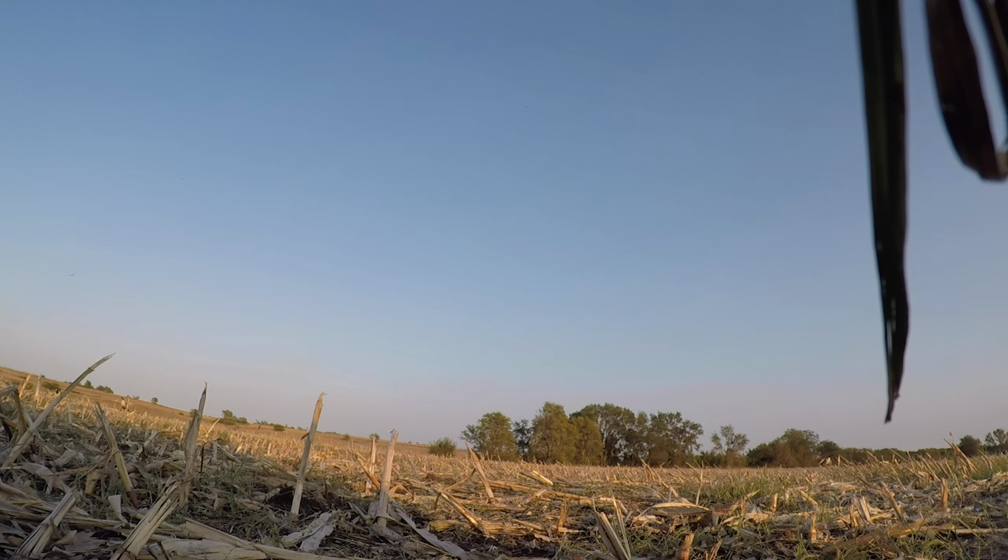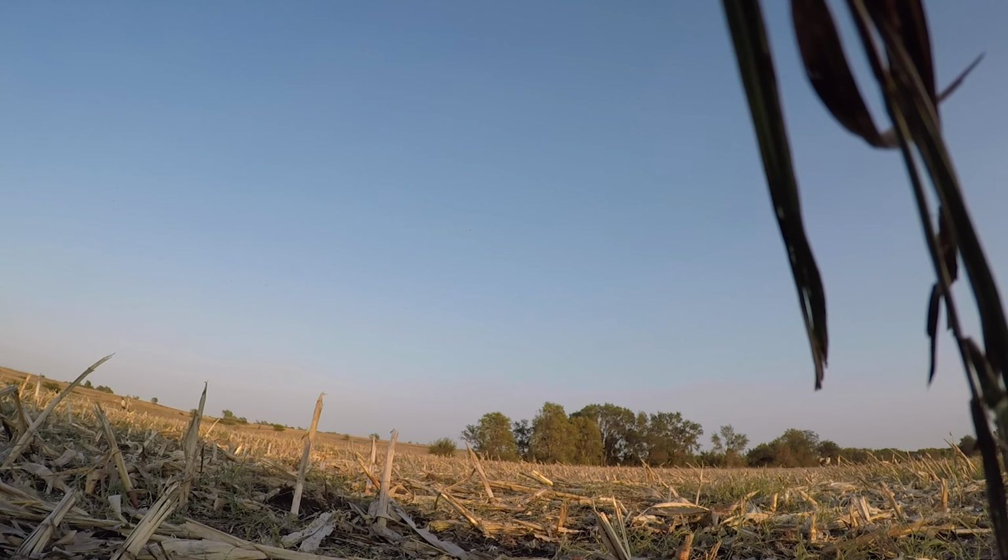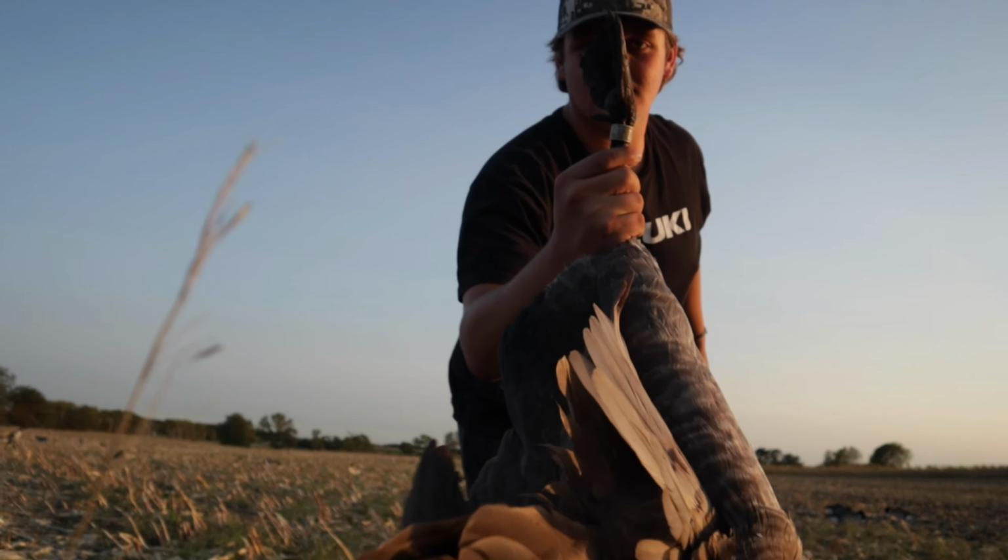Hold that leash right now. All right, a quick update for you guys. First group came in. We shot two out of the group. A couple of us aimed at the same one, so that's why we only got two, but we got a band. Check that baby out.